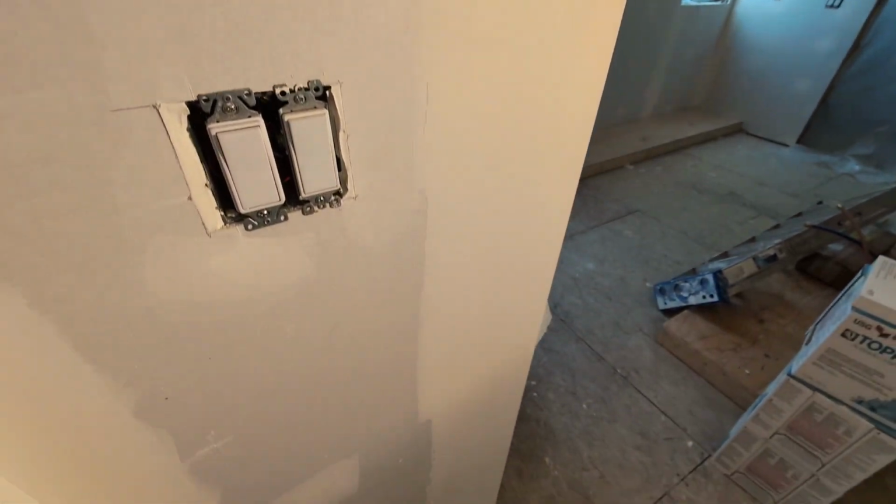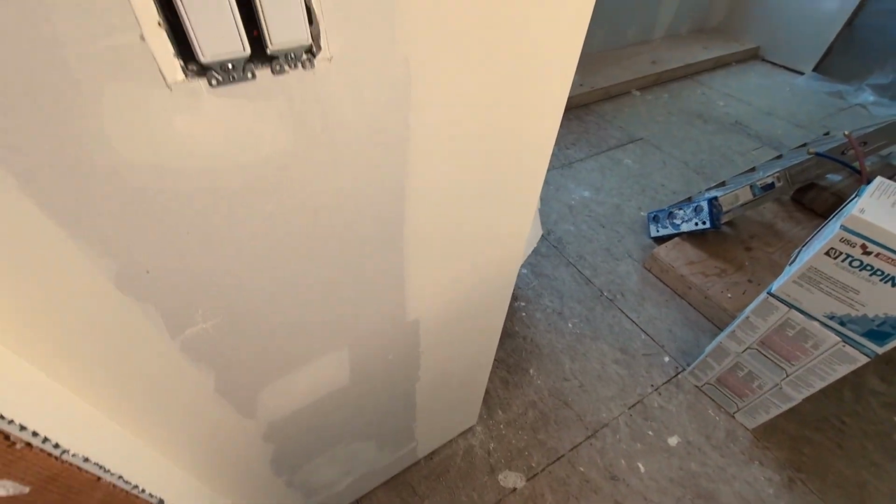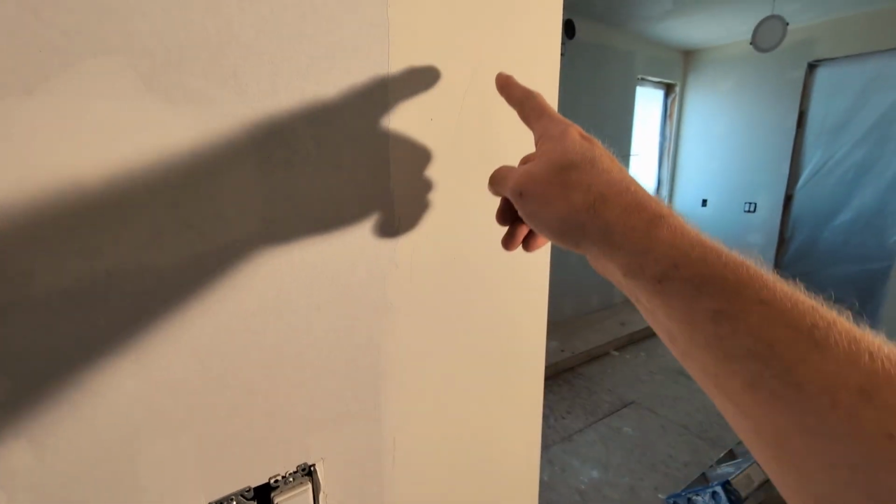So this is a good sideways light. I'd say we're at about a 45-degree angle, and you can really see a little shadow here. And that's something that you definitely want to have, is some light to guide you. And in this particular case, this is an outside corner. There's a couple of scratches in here, and we should have enough depth.